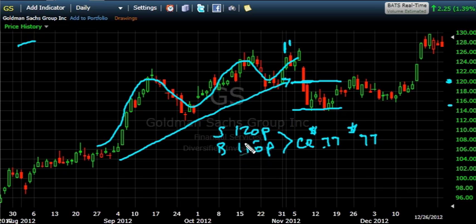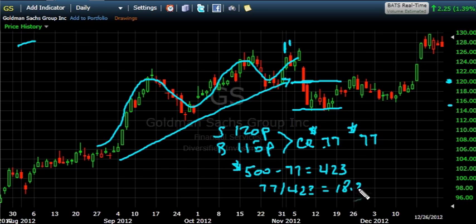Now, the maximum possible risk in the trade is the difference in the strikes. That's $5, or times 100 shares, $500, minus $77 credit, or $423. Dividing 77 by 423, we have a target ROI of 18.2%. Right in line with our criteria. Okay, so we enter into that trade on Friday.